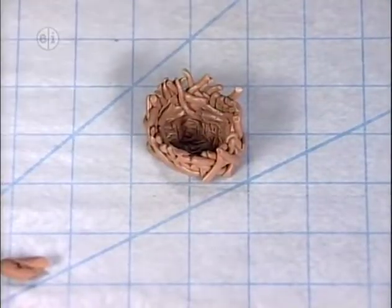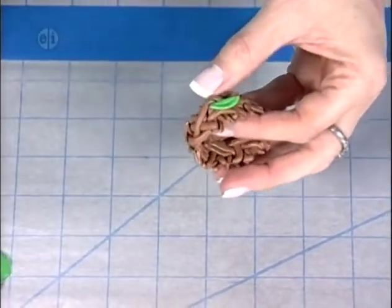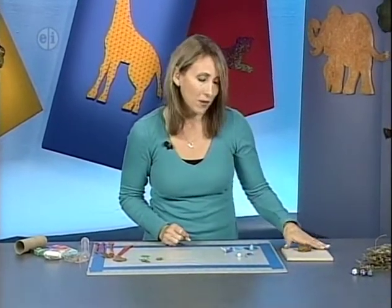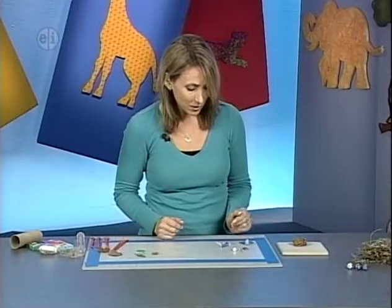The last thing you have to do to finish the nest is to tuck leaves into it. And again, just use your modeling tool and tuck them right into place. We're going to set that aside, and it's ready to bake. When you're ready to bake your clay, you're going to follow the directions that come in the package. And you also want to bake it on either a tile or a piece of glass or a piece of tin foil. Now we've done 3 eggs.